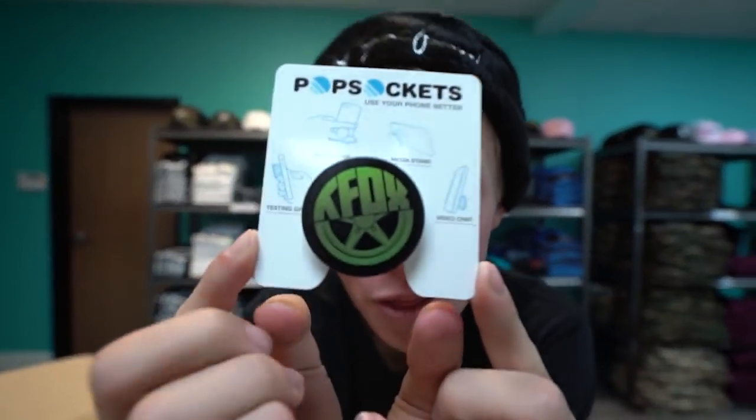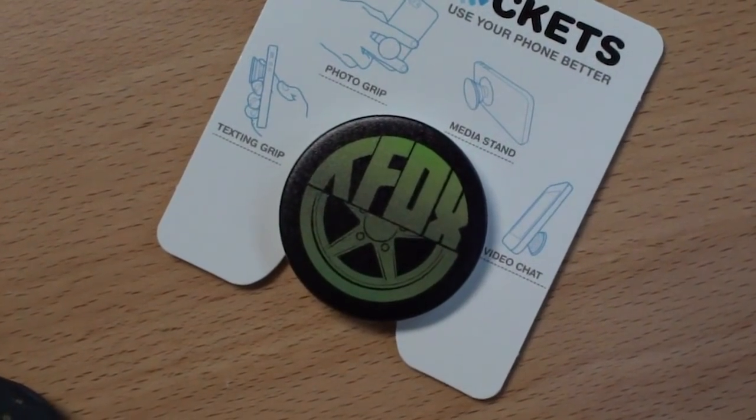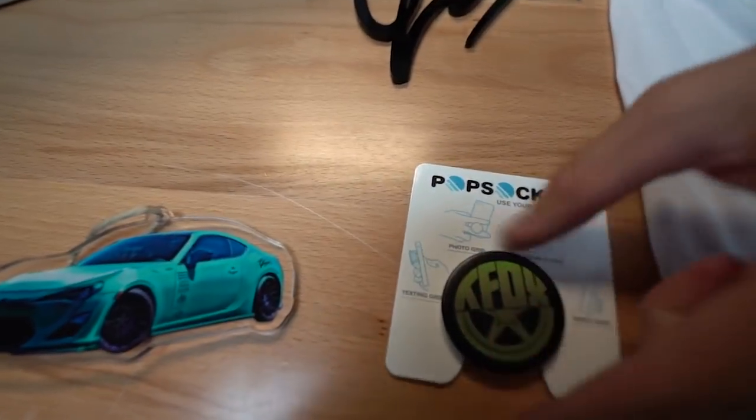And then here is the newest pop socket of the month. It's kind of like my GTR wheels, and then it has the T-Fox logo, so it's super cool, and it goes awesome with all of this stuff, because as you can tell, everything's kind of themed green. Let's keep going. So that's the newest pop socket of the month, guys.